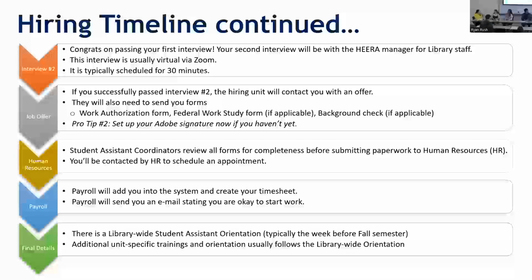And as the student coordinators, we will review all applications before we forward them on to HR. Once we determine that your applications are complete, HR will then contact you, and they will set you up with an appointment to do the rest of the hiring process. This is where you might get a call from a blocked number. So if you see a phone number pop up that says 909-869, answer it. It's probably human resources. If they can't reach you via phone, they will also try to send you the same information via email. So also be on top of your email.